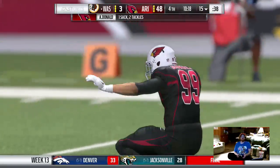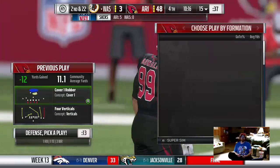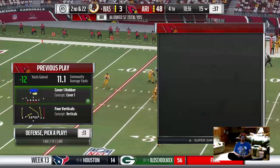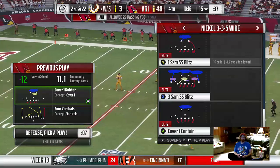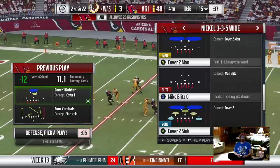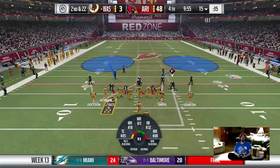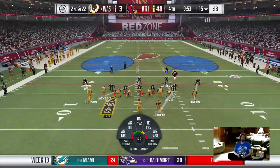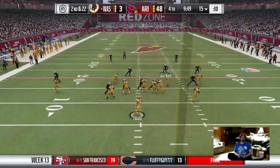Aaron Donald goes down with the sack. The All-Pro from a really good team, 2015, Aaron Donald. Sack number 14 for him on the year. I just didn't know he was superstar. That's why Miles wanted him so bad when we started. Brandon Williams, gotta be. Sheldon Day, you can go away now.